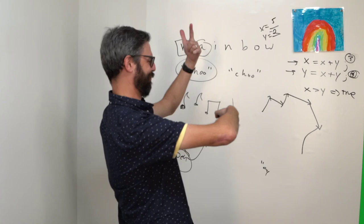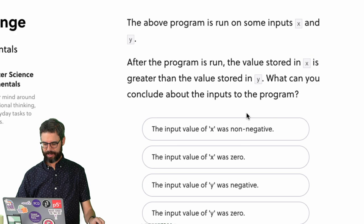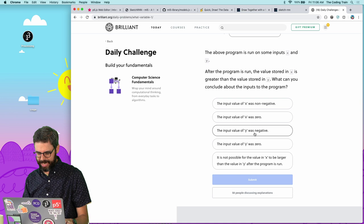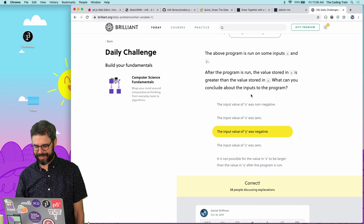Let's go back and let's try to... the input value of y was negative. So let's click that, let's click submit. Correct. I started a one-day streak. I kind of want to do today's challenge too.